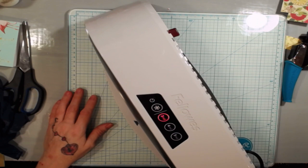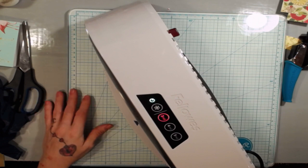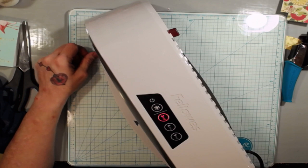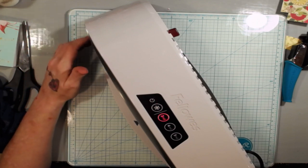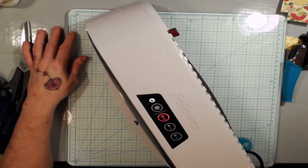Oh, that's a good deal. $10 for a laminator. Yeah, laminators are pretty cheap nowadays, I've noticed. You don't find them too expensive. You can get them for under $20. You could probably find one on Amazon for the same price, under $20.